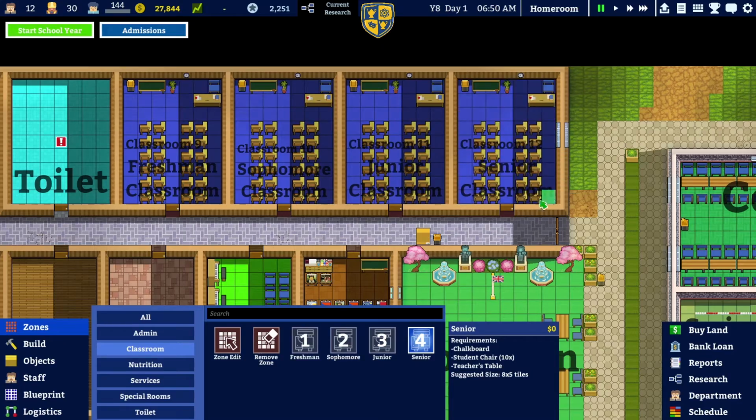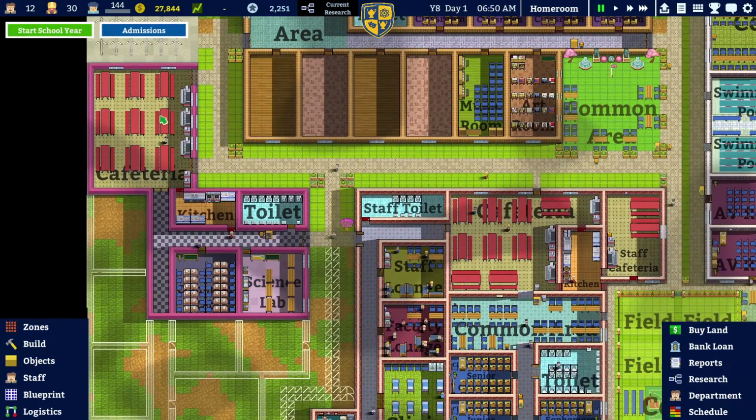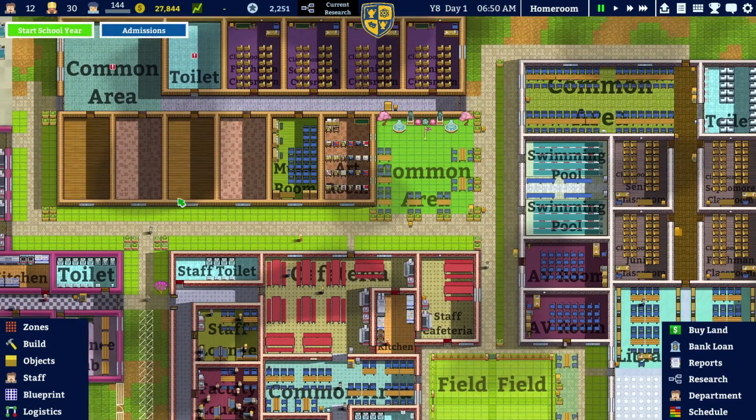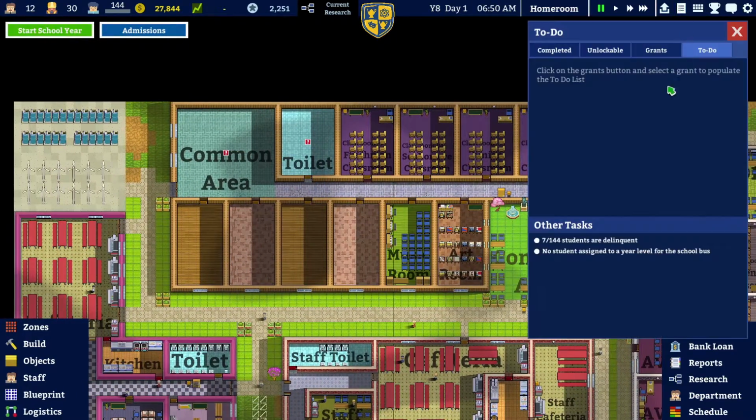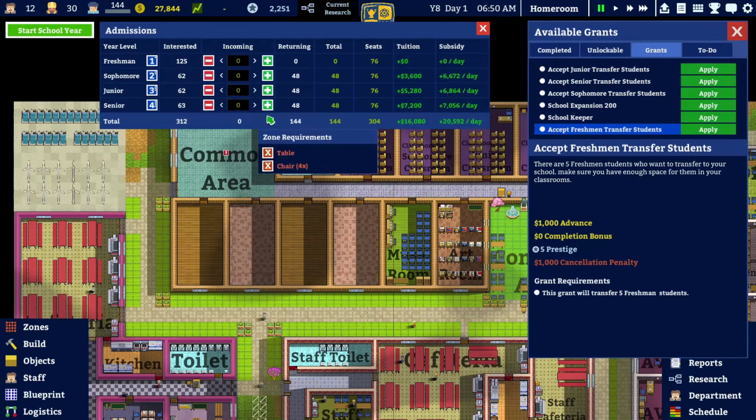Okay, there we go. So the classrooms are all set up. The classrooms are in, which is very good. That is set up as well, which is very nice. So now, right, what grant did we apparently accept? I don't remember accepting a grant, but there we go. We could accept these transfers, couldn't we now? Accept the freshman transfer students. We could do that, because now we've got ourselves 76 seats. We've got more seats. So we can accept these in and just get some free money and some free prestige.